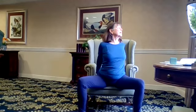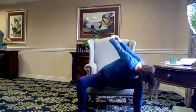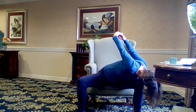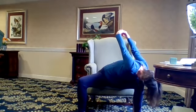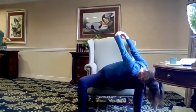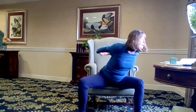And turn our body towards one leg and dive over that leg. Lifting the elbows away, tucking the chin, bringing your third eye towards your leg. Inhale slowly up, come back to center. Let's release the arms out. Bring the palms together, hands at Panchali Mudra, and then to your third eye.